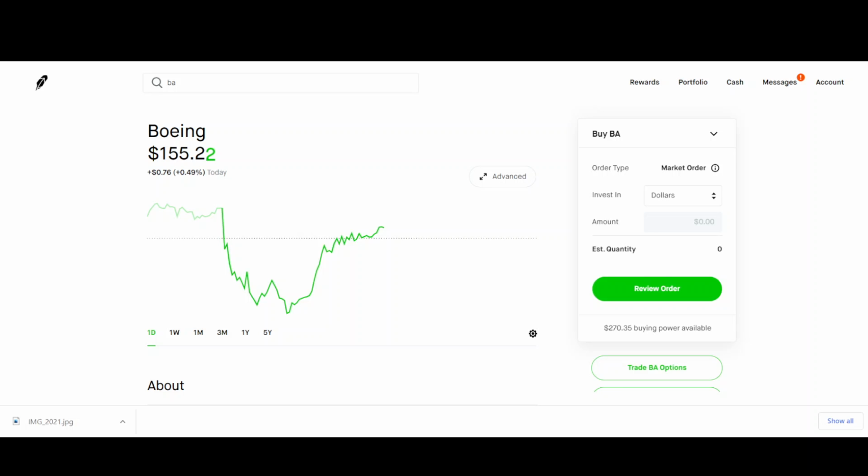Today I'll be showing you an extremely easy option strategy that you can do on a stock that you think will remain pretty stagnant over the next week or two. For this example, I'll be showing you on Boeing. Let's look at the past day. Boeing has remained around here. It's been dropping a little bit, and now it's starting to rise.